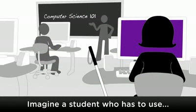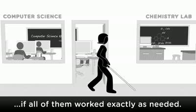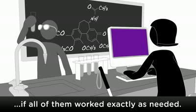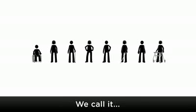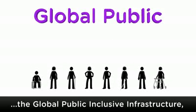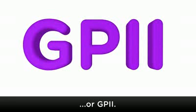Imagine a student who has to use computers in different labs and classrooms. If all of them worked exactly as needed. Student in 2 classrooms, each computer becomes accessible as she needs it. There's a way to offer accessibility solutions to more people in more situations. We call it the Global Public Inclusive Infrastructure, or GPII.